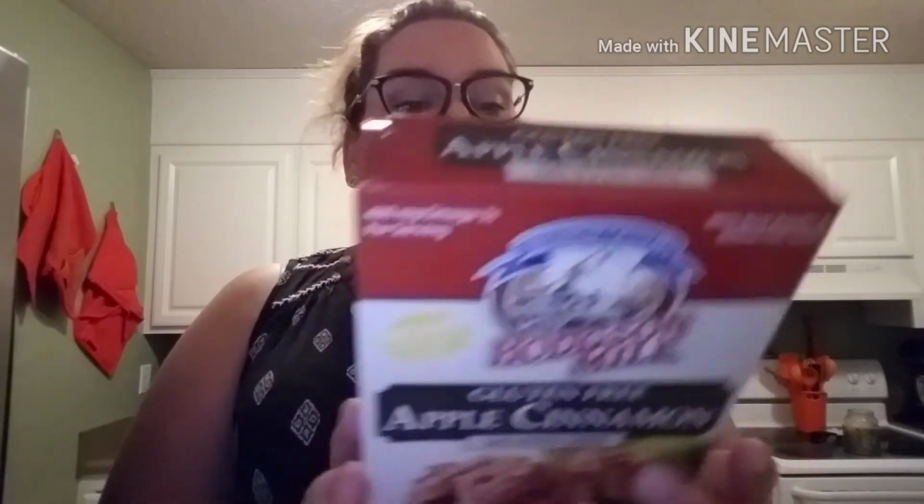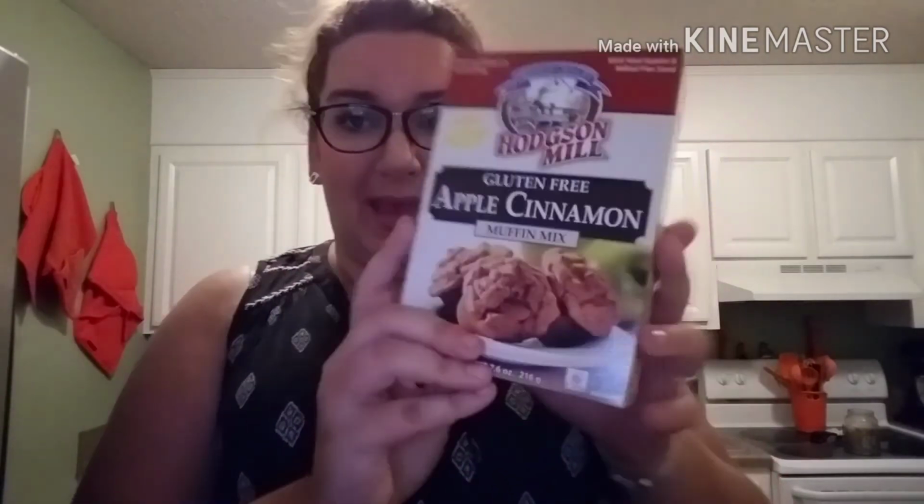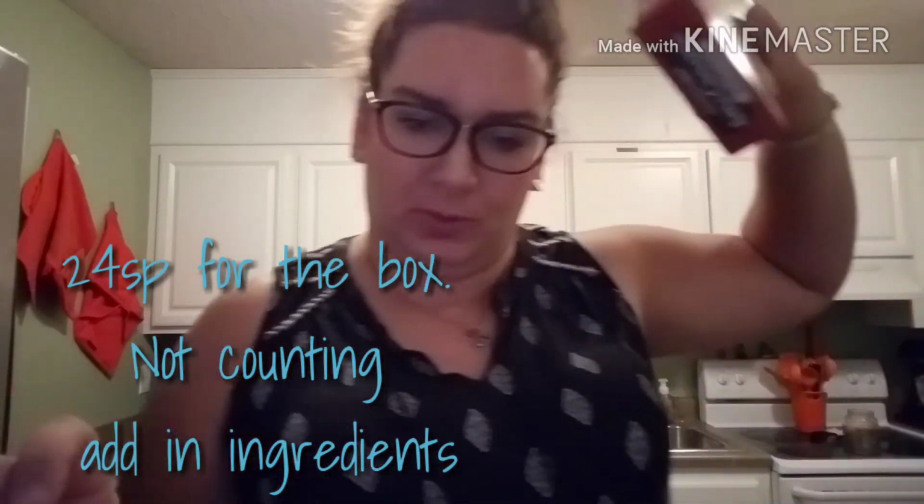So this alone has 120 calories, 0 saturated fat, 5 sugars, and 2 protein in a quarter cup of dry mix. And there's 6 of those in here. You add a half a cup of milk, a quarter cup of oil, quarter cup of sweetener, and an egg. So I will have to do the math and figure this out. This retails $4.49.